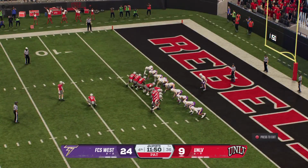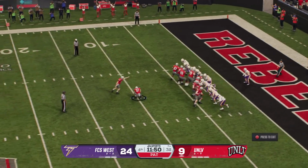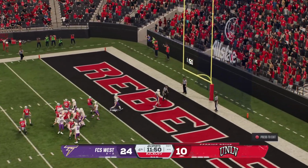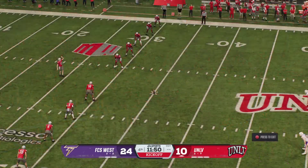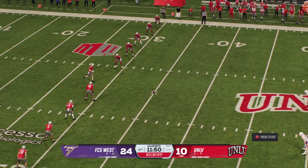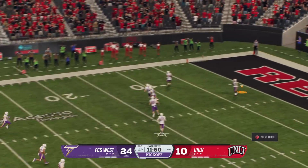Lining up to add another. And the extra point pulls them closer. It's 24-10. So that scoring drive took only 6 plays. And they finished it off with the 33-yard touchdown run.